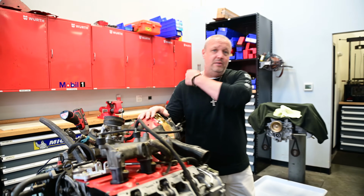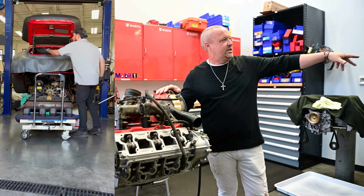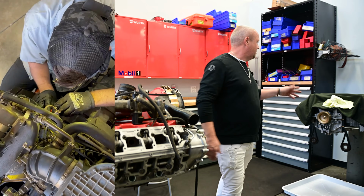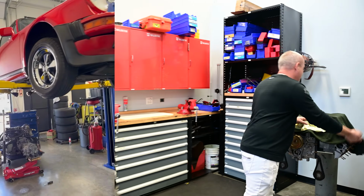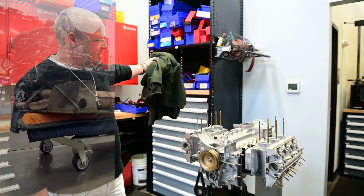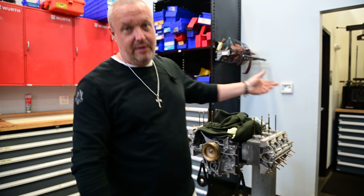So we tear them down on the dirty side of the shop. We have a couple different stations out here that we can tear down, and they come in here into his little palace and they get built. So this one's beautiful. Yeah, this one looks really good. Paul did an amazing job on this. So this is the engine room, and then over here we got more.